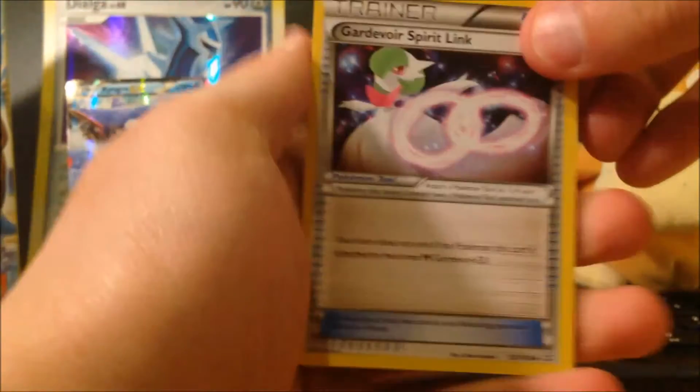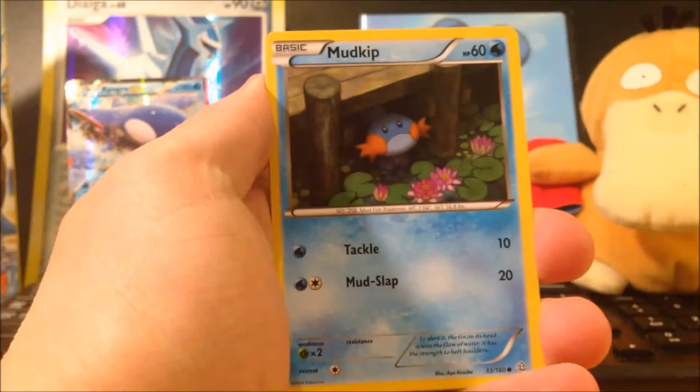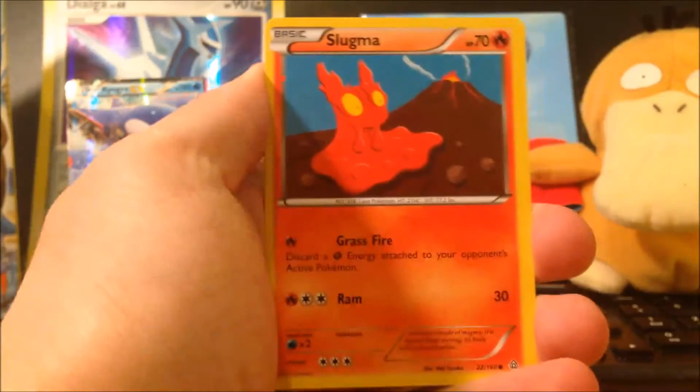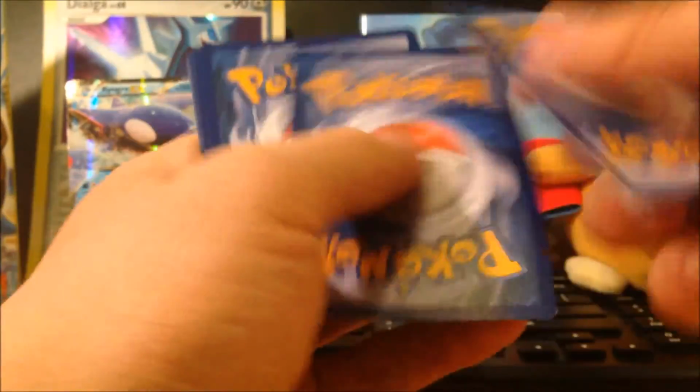Uh-oh, we got a Mudkip straight off. All right. Here's a Spirit Link, Combusken, Rough Seas, Mudkip, Beautifly, Illumise, Slugma, a Reverse Probopass, and a Tentacruel. All right, and again, a Reverse Rare. So awesome. Here's our last pack of this tin, guys. I think Groudon definitely has it as far as pulls. But we'll see what we get here in this last pack.